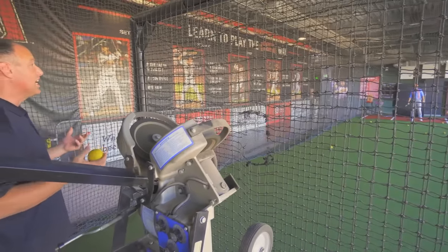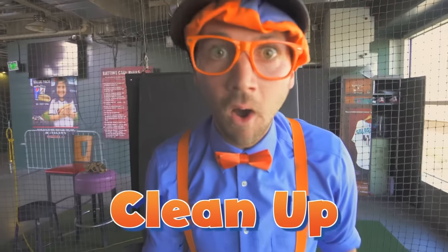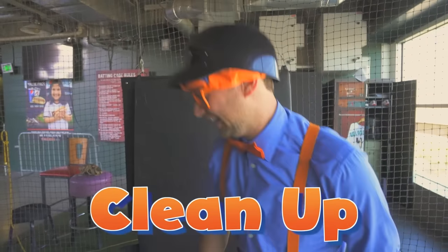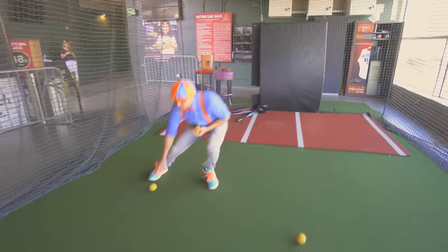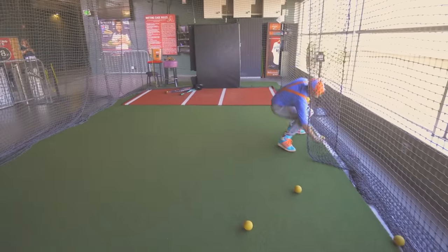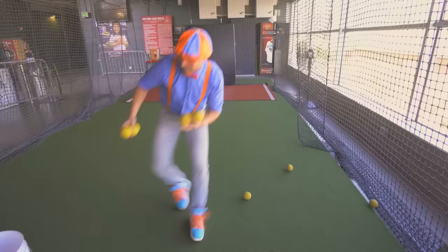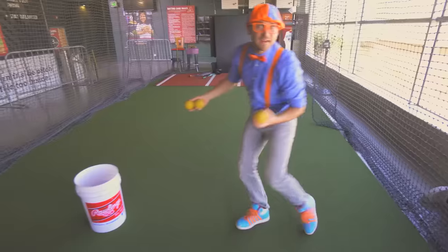All right, now what? Now it's time for cleanup. Clean up, clean up, clean up. Clean up? Clean up. That sounds fun. Clean up, clean up, clean up your stuff. Whoa! I hit so many baseballs. Okay, it's really important to be nice and organized. Stay clean. And pick up after yourself.